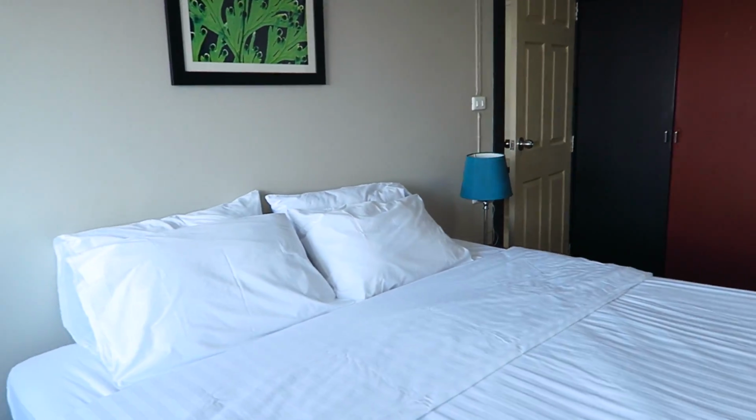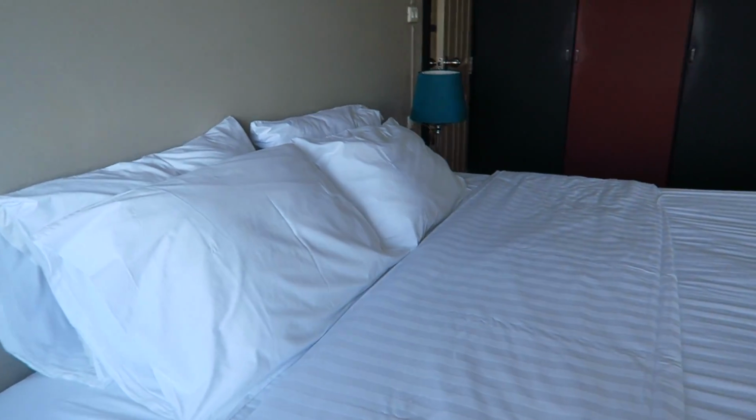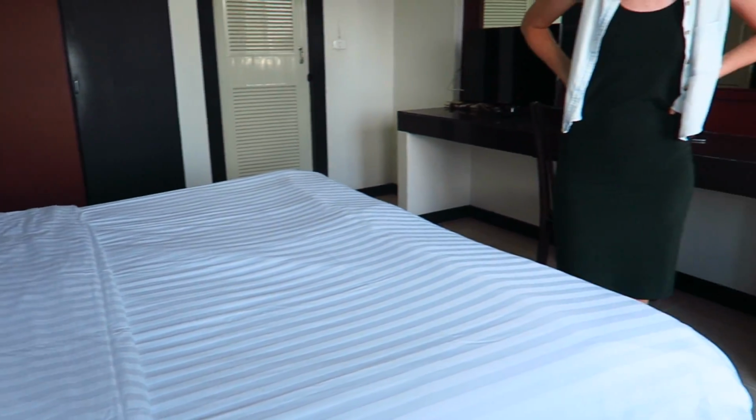So we have a big bed. I would say this is like queen size. Yeah, queen size bed. This is a really nice size bed. It's quite a bit bigger than what we've been getting in the last, I'd say, few months traveling in Asia. So we appreciate the size of it, the fact that we each have a nightstand for our books or whatever.